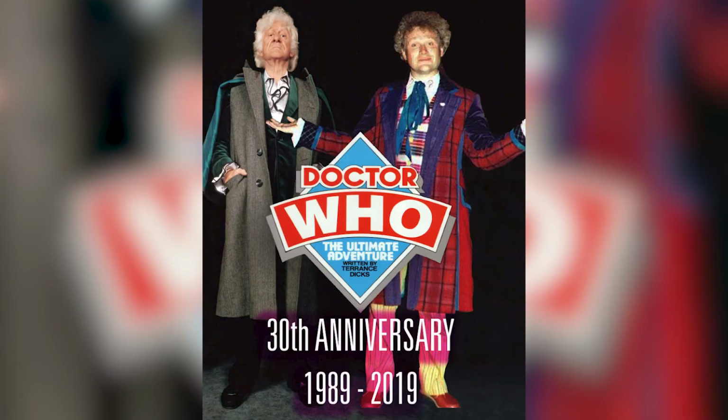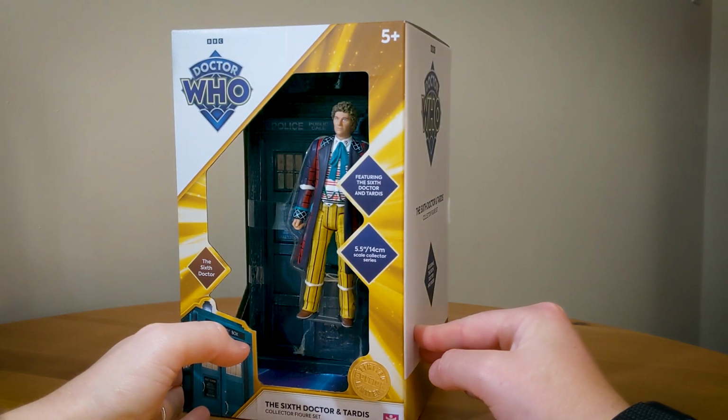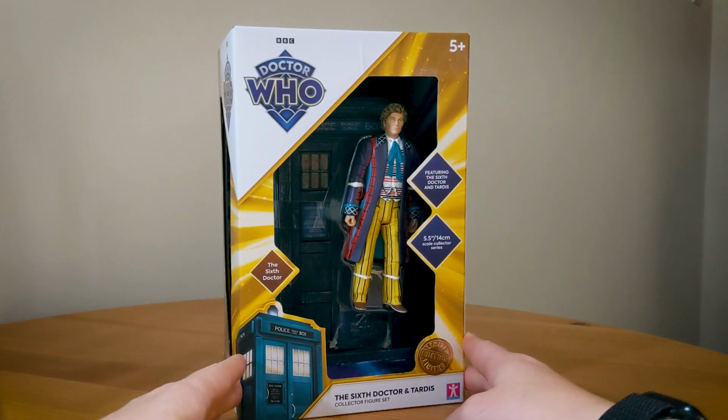It's actually from a stage play called The Ultimate Adventure, featuring Colin Baker. Now I have to say, this action figure is pretty niche, but for fans, this is an absolute gem. I mentioned earlier about the colour scheme on the boxes. So we've got a nice yellow design on the box here.